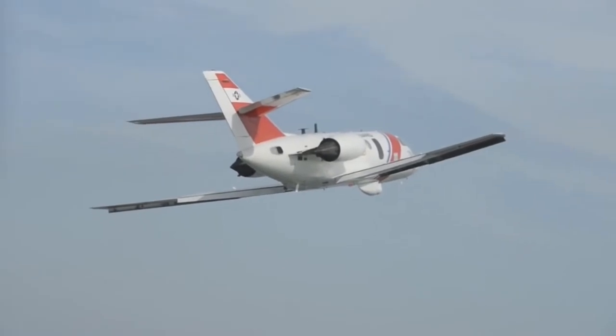So let me be clear. The HU-25 was a working mission jet. Inside, it was a very high-tech surveillance aircraft with several sophisticated sensors. Sensors that were used to go look for bad guys. The flight crew complement consisted of 5 crew members.